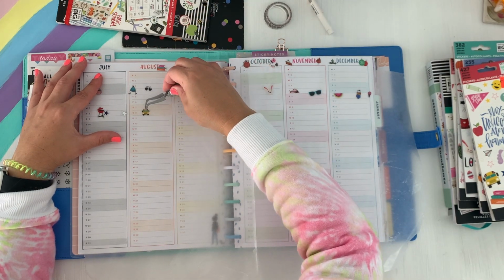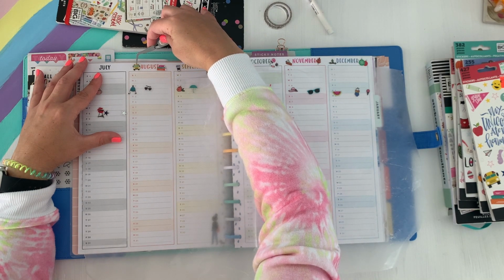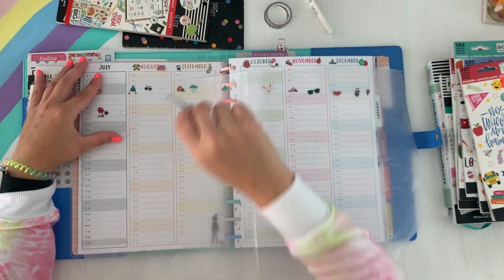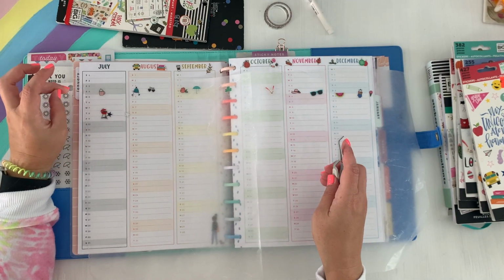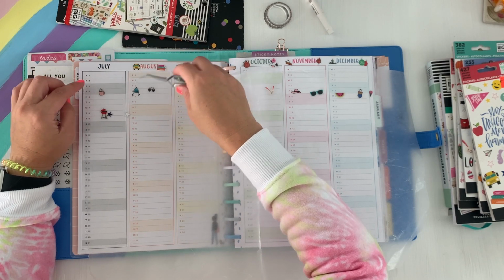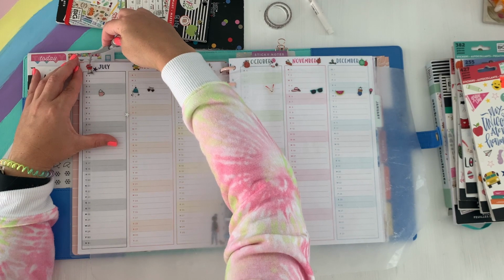Okay, August, my stepmom, oh, my little sister, she's like my youngest's age, we're so far apart, her birthday's in September too. See, this is why I have to write these out, because I am so bad at remembering birthdays. You could also use this for holidays too.